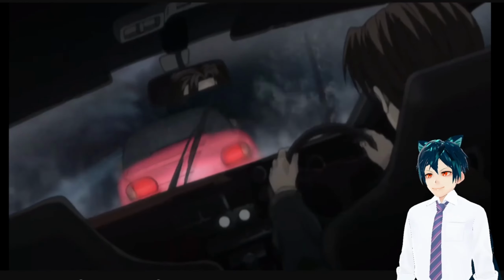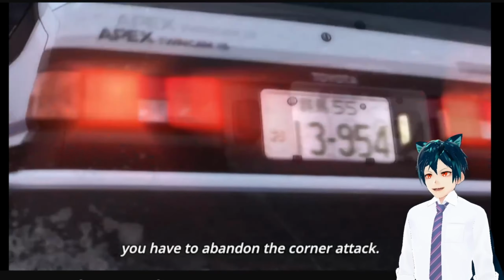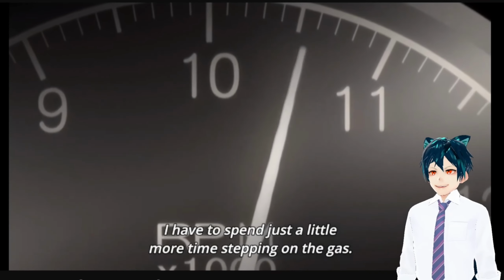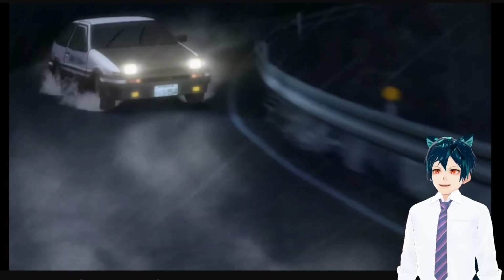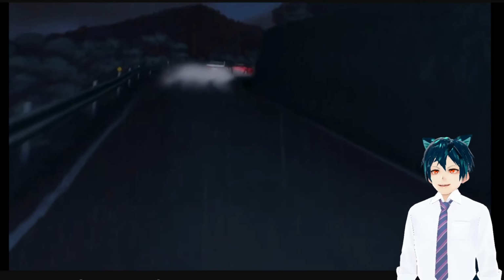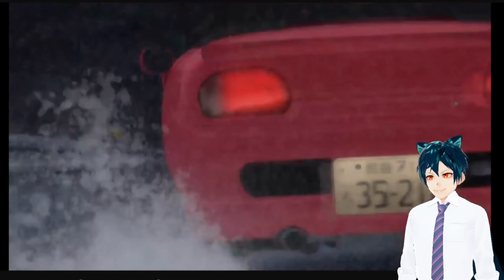Holy crap. When your opponent has better cornering speed, you have to abandon the corner attack. Slow down, quickly change the car's direction, then speed up acceleration timing. Oh, okay. I have to spend just a little more time stepping on the gas. So near the end of it, he goes faster. That's what he's trying to catch him up on. And then he's faster on the out of the actual curve. On the exit of the curve, he's a lot faster. That's what he's trying to do.